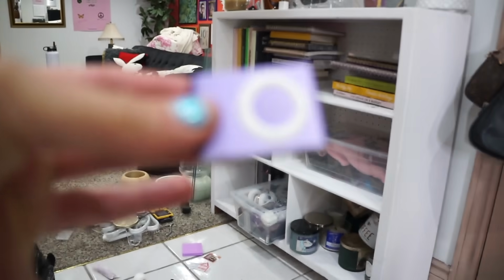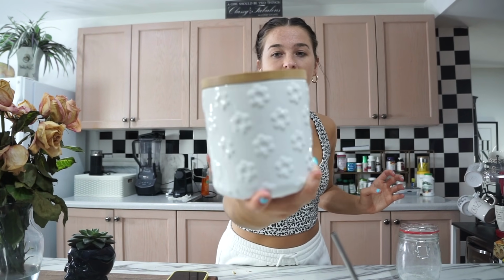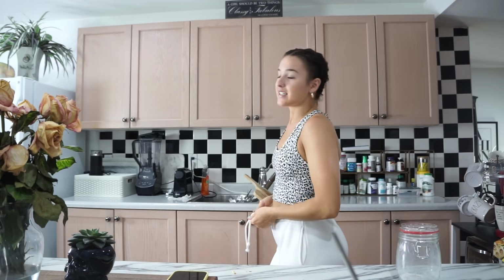Now this is vintage. Okay, now we're moving on to the kitchen. Look how cute my new jar is for sugar. I used to use this, now I'm using this. Look how cute it is. It literally has flowers on it. I'm obsessed with it.